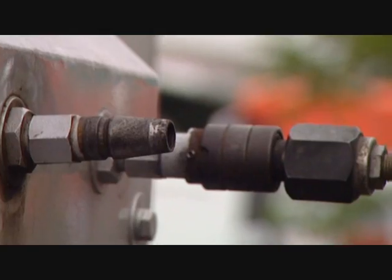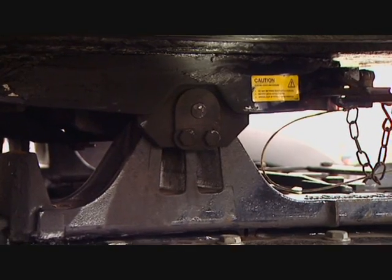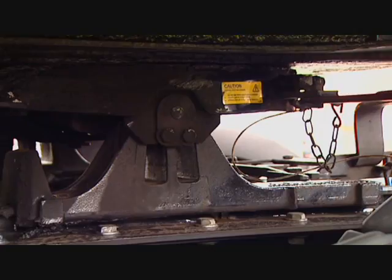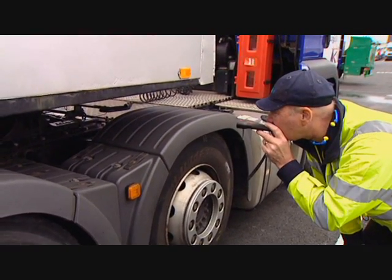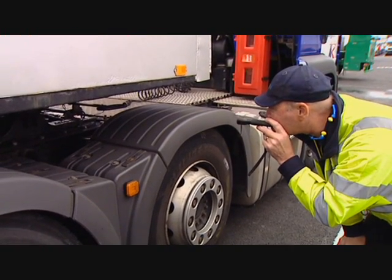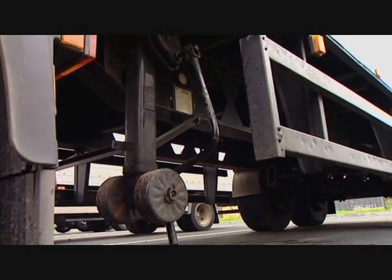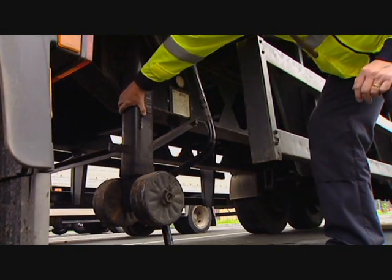With the airlines disconnected, we'll have a driver in the vehicle and get him to try and drive the vehicle forwards and backwards. OK, driver, if you can just start it up, please, and try pushing back. This will show up any weakness in the fifth wheel coupling, and it also checks the emergency brake on the trailer. OK. And forward, please. That's fine, thank you. We also check landing legs for security and make sure they're not likely to fall down or fall from the vehicle.